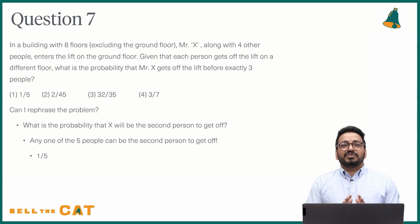If you looked at it, we've made it very, very simple. Question says, what is the probability that Mr. X gets off the lift exactly before 3 people? We've changed it to, what is the probability that X is the second person to get off? Any one of the 5 people can be the second person to get off, 1 by 5.